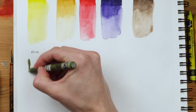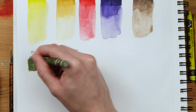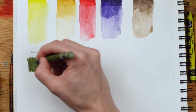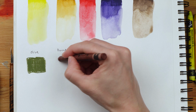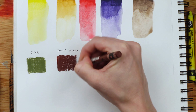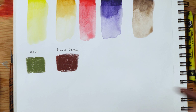So let's do olive, which is a very pretty green. At first I only bought these two because I just wanted to try them out. I had heard a lot about them in YouTube videos, so I thought it could be fun to use. And I bought these two colors because these are colors that I really like, and also I was working on a specific painting at the time that was using these colors, so I thought I could use these pencils in my painting, which I think I did, if I remember correctly.